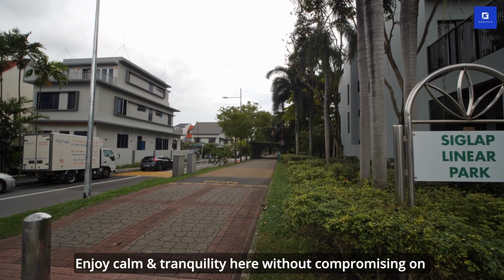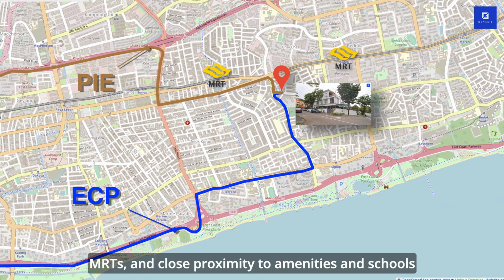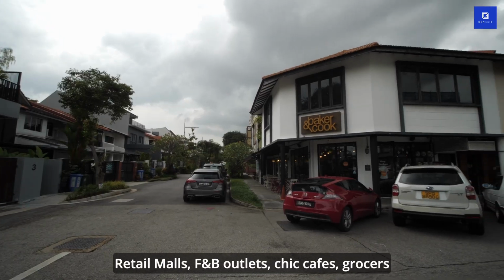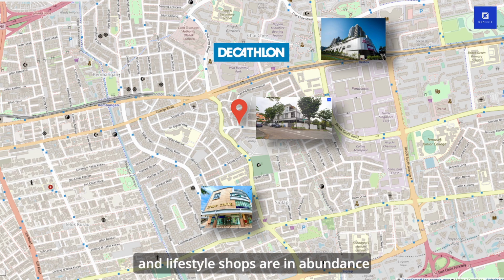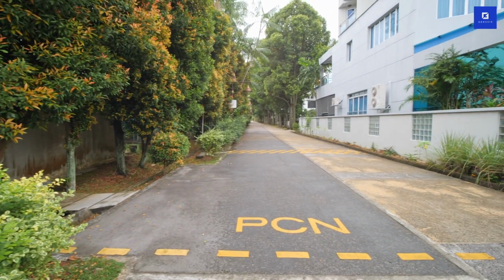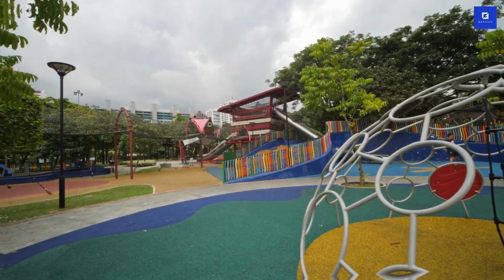Enjoy calm and tranquility here without compromising on accessibility to major highways, MRTs, and close proximity to amenities and schools. Retail malls, F&B outlets, chic cafes, grocers, and lifestyle shops are in abundance. Stroll or cycle to the park connector that brings you right to the beach. Not forgetting the East Coast Park for your outdoor exercises or a weekend picnic with the family.